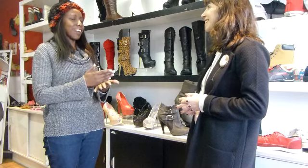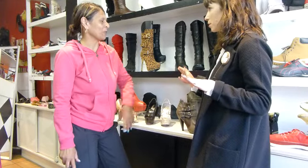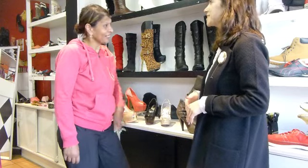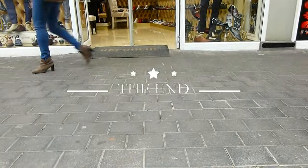You definitely have to have more than one pair, obviously, in your wardrobe. Have a pair of high heels. Not one pair, but a few. Yes, a black, a red. But if you aren't a staunch feminist and you've got some spare cash to burn, go out and get yourself some heels.